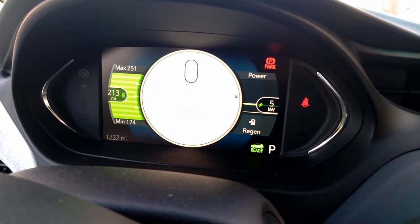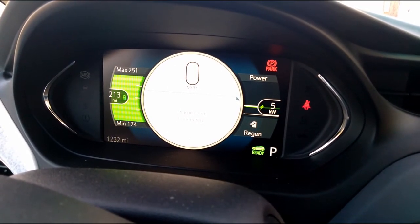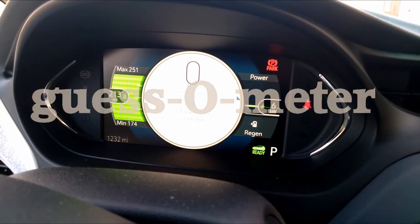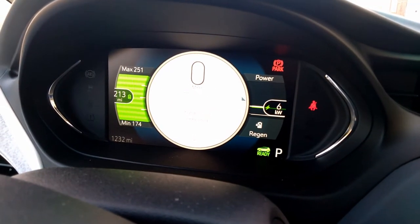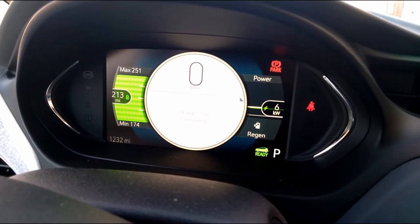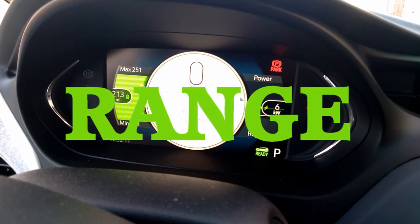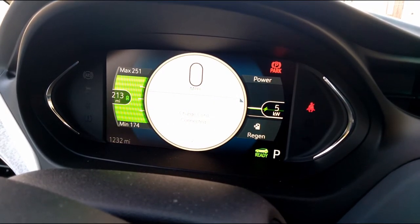Okay, guys, what you're looking at is a gasometer, or gasometer. I guess it's sort of like how people say kilometer and some say kilometer. This is how I can tell how much fuel I have in the tank, so to speak. Really, the word is range. So guys, stop asking me how far can you go. Ask me how much range do I have.